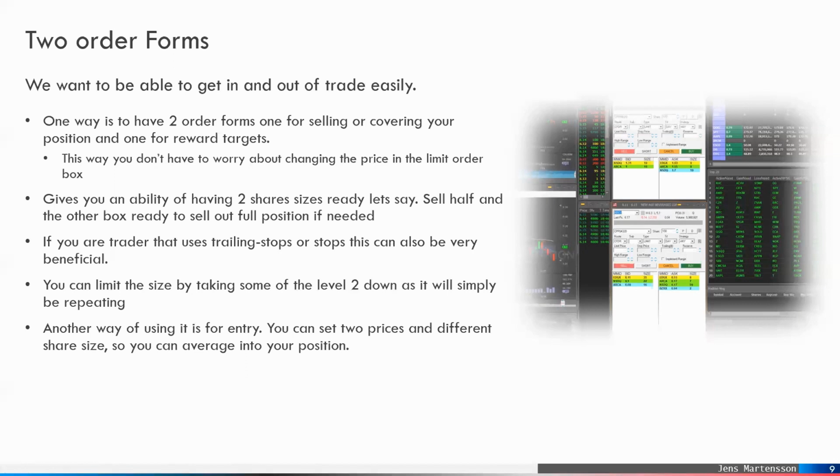So if you're a trader that uses trailing stops or even just regular stops, this can also be very beneficial, because stops are meant to be an automatic risk ender. Yes, you can get killed by the market makers by having stops and trailing stops. That I will let you guys know, as this class tonight is also on tips.